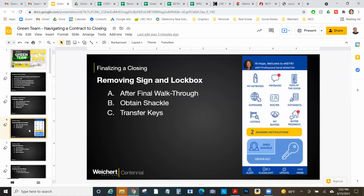Now you've probably already done this prior to this point, but this would be the last chance to do this. We would need to go remove our sign and lockbox. This is part of finalizing the closing process. If we are the listing realtor, after the final walkthrough is usually a good time to do this, to take down your sign and to remove your lockbox. However, some people wait till the actual closing and then they go do it.